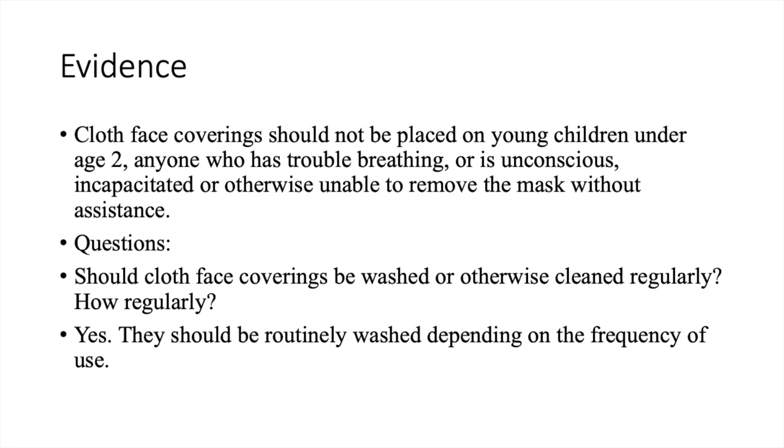So there are a few questions. Should cloth face coverings be washed or otherwise cleaned regularly, and how regularly? Yes, they should be routinely washed depending on the frequency of use. So generally, when your mask gets wet or when you use it for around 6 to 8 hours, you should change your mask. You should have at least 2 to 3 pairs. So when you have used one, you can keep it for washing and you can use another one.